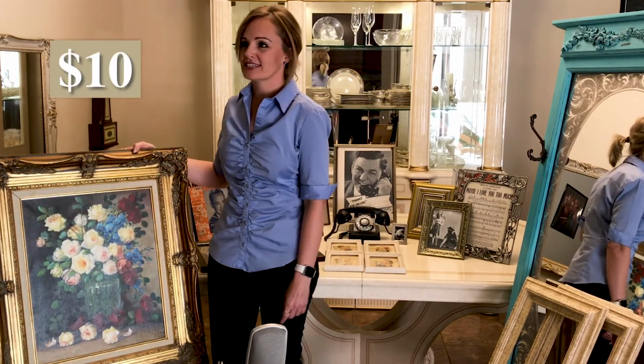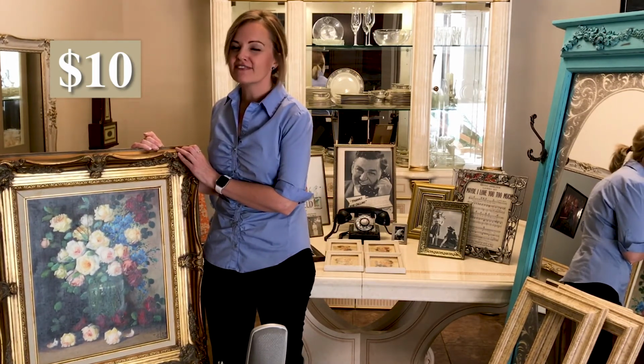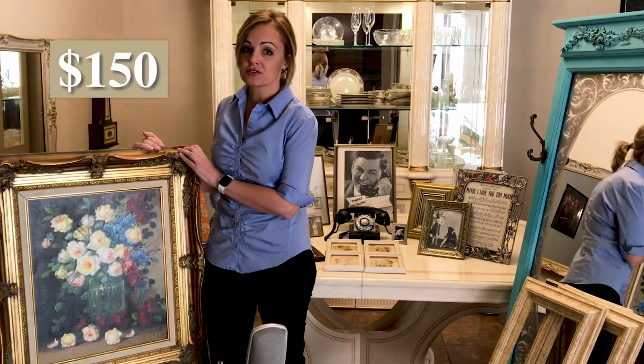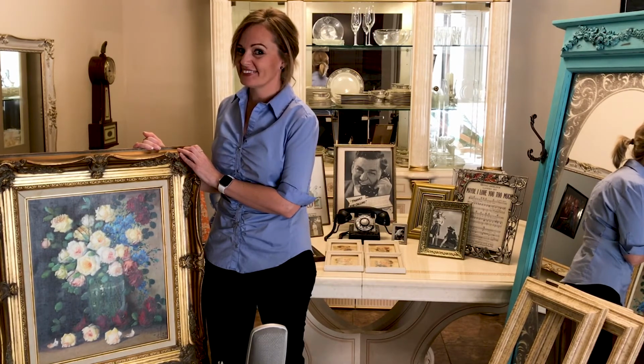This is one of those things that I'm on the fence with because I love it so much. I may sell it. If I do sell it, I would have no problem getting $150 or more off of it. But I love it so much that I really might keep it.